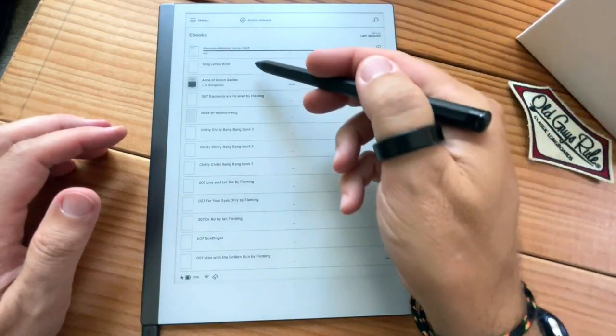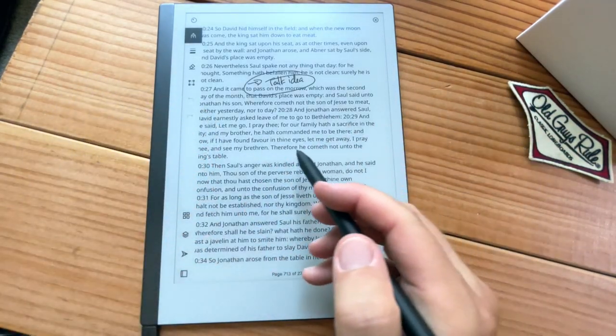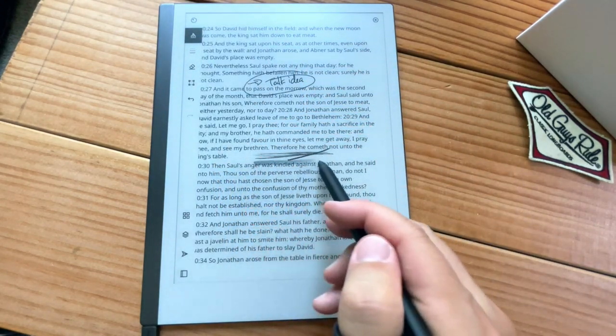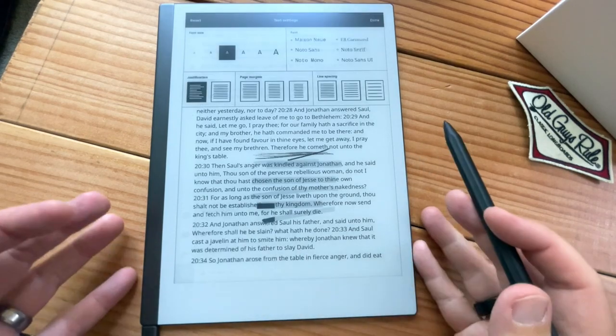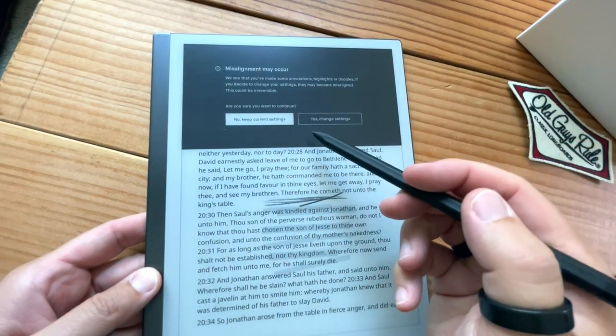And then if I go to the King James Bible, I can do the same thing. And in these, you can highlight, you can write. So this is pencil. I can quickly change it to highlighter, and then I can highlight passages or text in the PDF or ebook. And I can do the same text settings for the entire Bible as well. I can make it really small font.